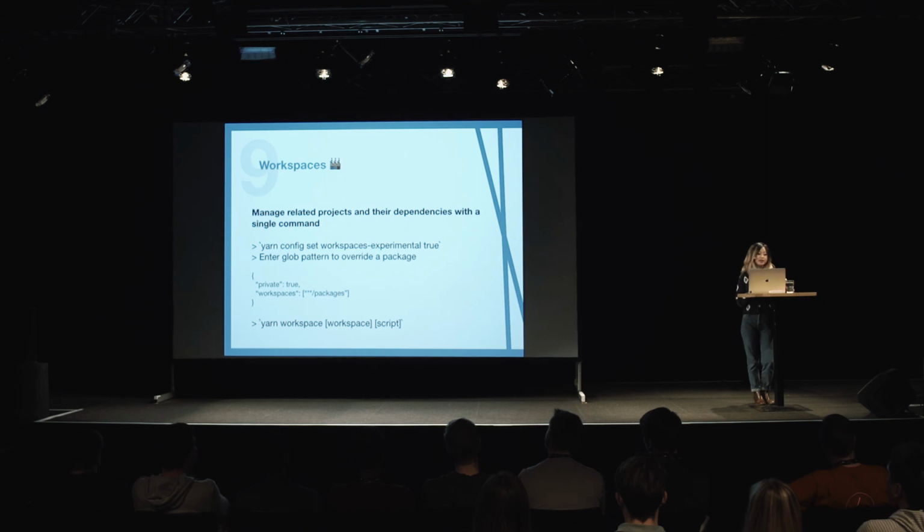So the final feature that I want to talk about is workspaces. It's probably one of the biggest features that shipped with the 1.0 release of Yarn. And it's useful for managing all of the dependencies across multiple packages in a monorepo like Jest. The idea is that you have a root package.json with the private field set to true and a workspaces field defining an array of subfolders to match.